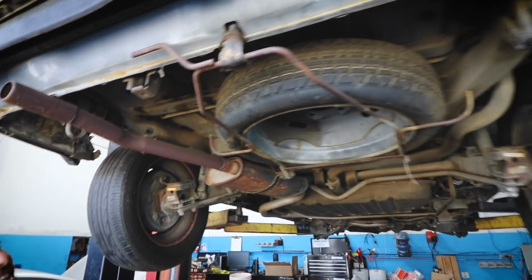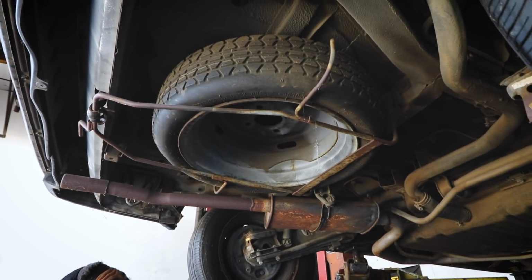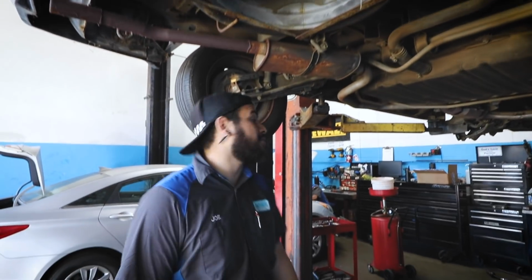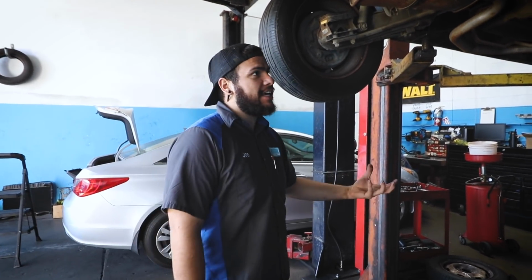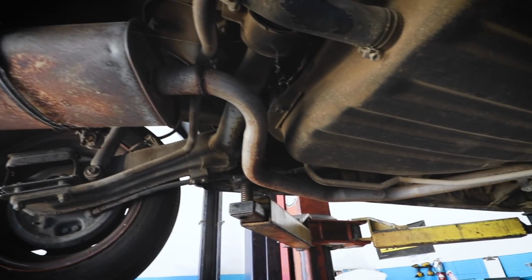Does that look like it's factory? I think so, actually. That's what I was saying. I wouldn't use that spare. That spare is definitely as old as the car. I was just showing my other tech how I'm taking all the bolts out of this thing, and it looks like they've never been removed before. They look like I'm the first one to take them out. Wow.